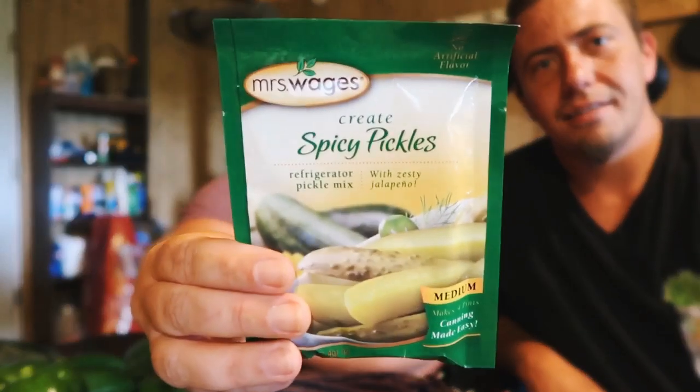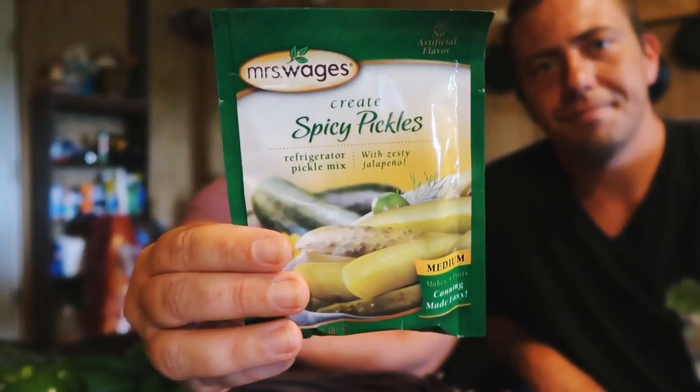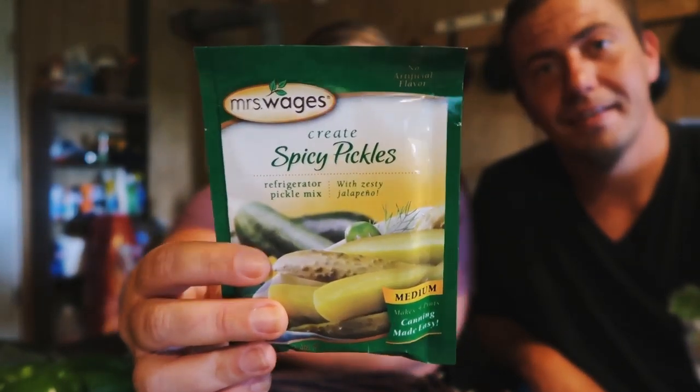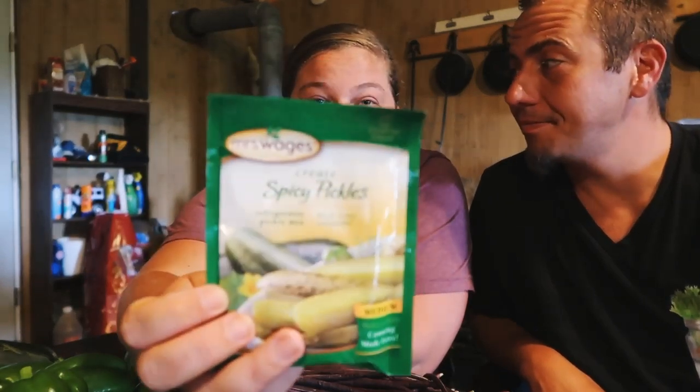So if you are interested, this is a Miss Wages. It's just a spicy pickle recipe packet. It has everything that you need in there, and it tells you exactly how to do it on the back. We got ours at Rural King. I've seen them at Walmart. Any of your big box stores or farm stores, stuff like that, you can find.